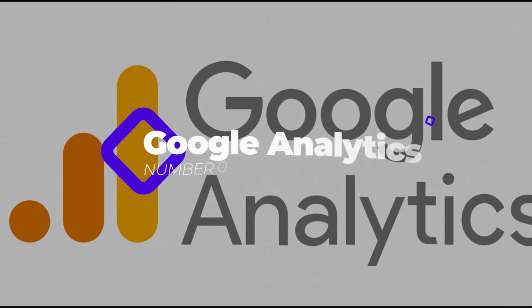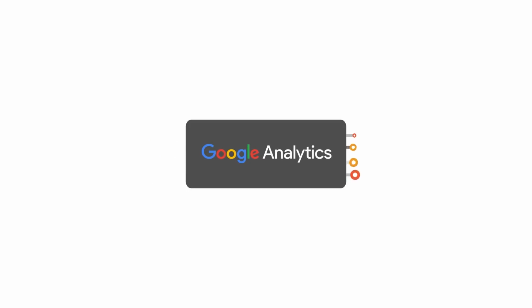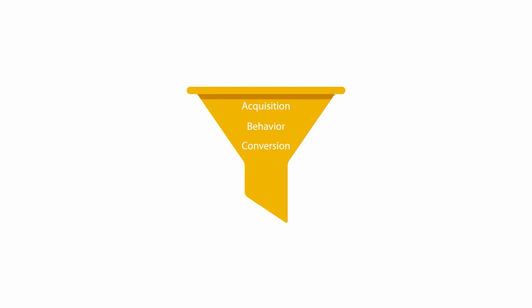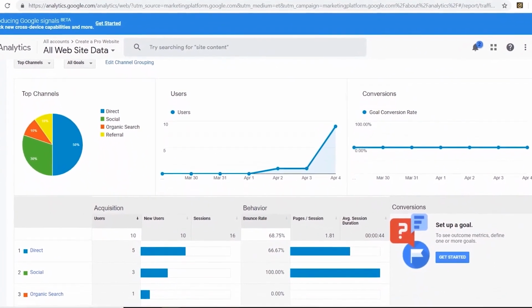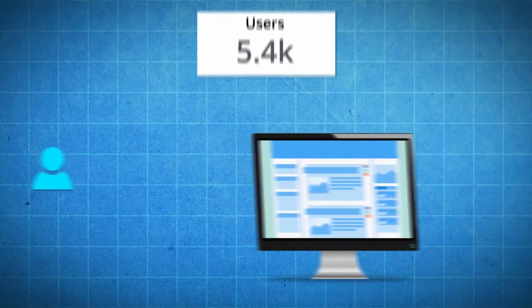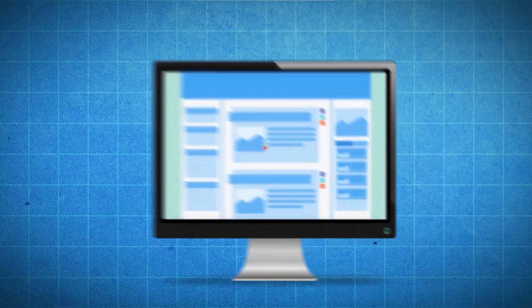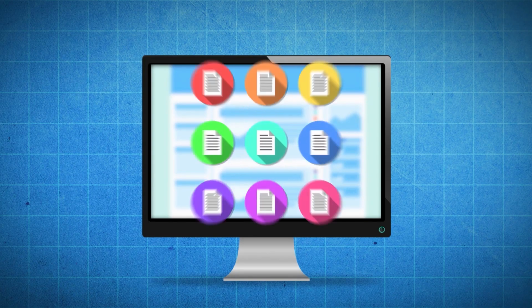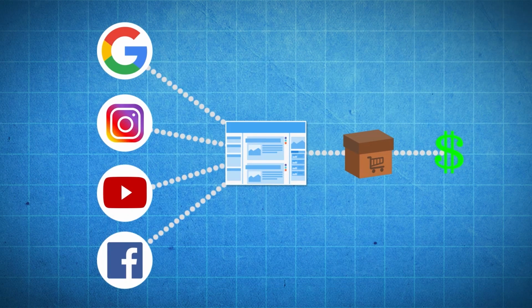Number 7. Google Analytics. Google Analytics is a powerful tool that can help businesses of all sizes understand how their website or mobile app is performing. With Google Analytics, you can track and analyze user behavior, measure the effectiveness of your marketing campaigns, and identify areas for improvement. One way to earn from Google Analytics is by using it to improve your website's user experience. By tracking user behavior, you can identify which pages are causing visitors to leave your site and make improvements to those pages to increase engagement and conversions.